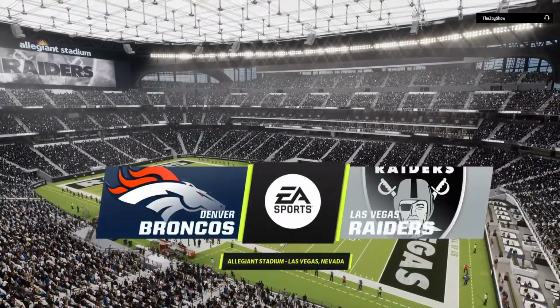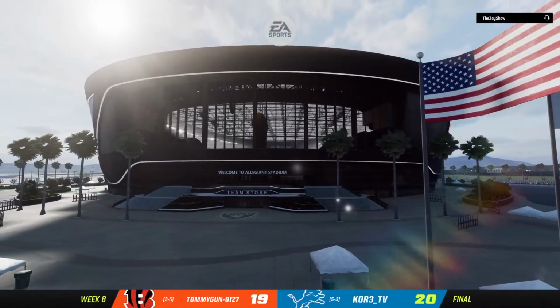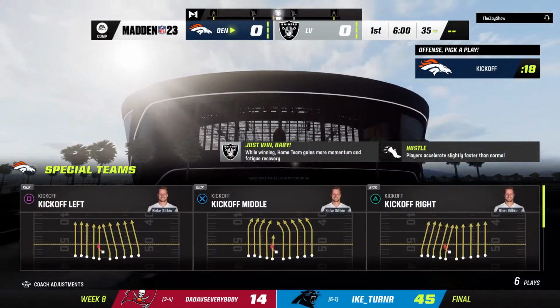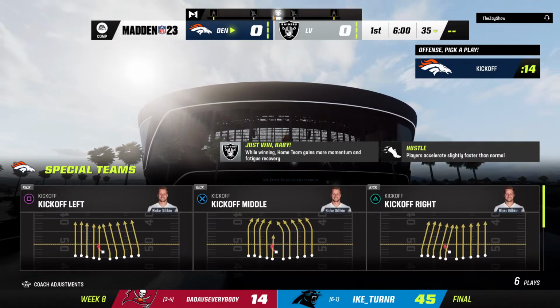Well, there's never a shortage of shows or sights and sounds throughout this city, but for the next few hours, all eyes are glued to Allegiant Stadium here in Las Vegas. Today, we've got a Week 8 matchup on tap here between the Denver Broncos and the Las Vegas Raiders.